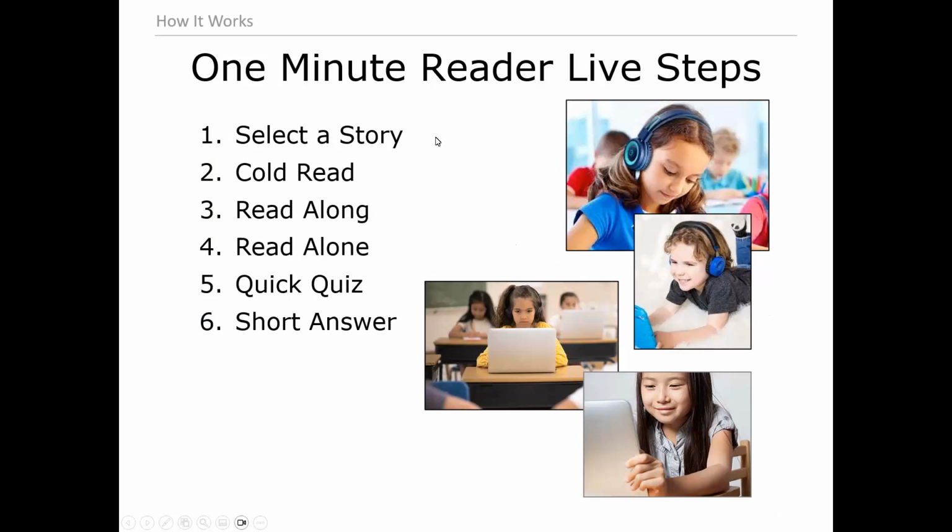First, the student selects a story. They really like being able to make the choice because often they don't get to choose what they do in school. So it's fun and exciting for them to choose. Then they do a cold read where they get that baseline score for the story. So this is once they're in a level and they've chosen a book and they've chosen a story. Once they do that cold read, the program prompts them to read along.